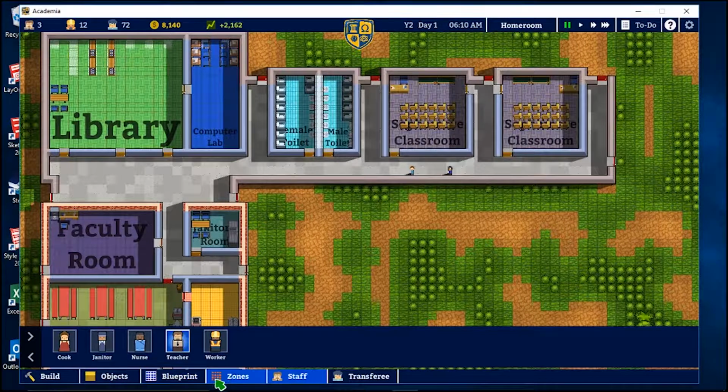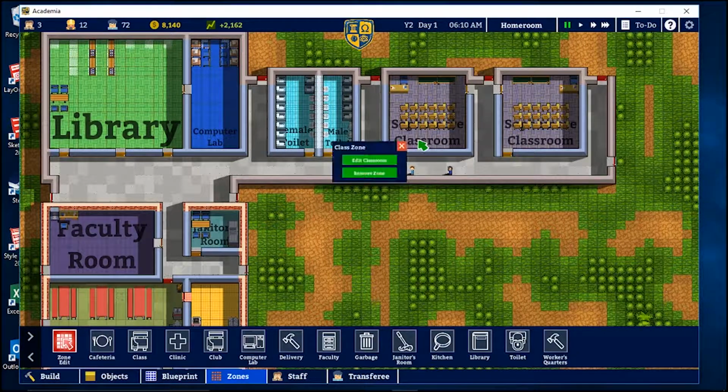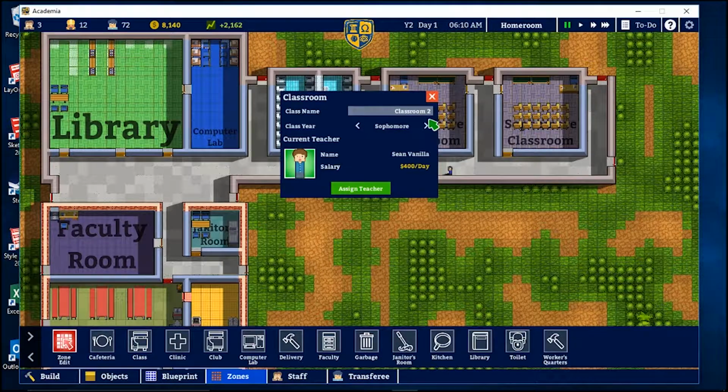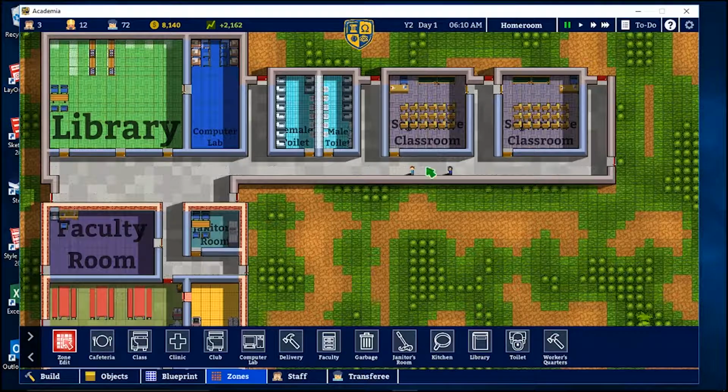We are gonna go to zones, edit zone, edit the classroom. We're gonna assign a teacher. That's her classroom. Okay, this classroom is Gene number 1. It's done. This classroom, we're gonna edit the classroom. We're gonna send a teacher. Her. Select. This is Beast 1. Actually, because it's a sophomore classroom, I'm gonna call them both 2. There we go. So we got 2 classrooms. Teachers are assigned.